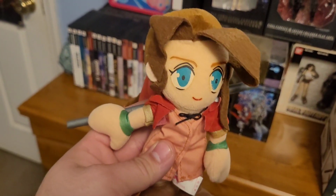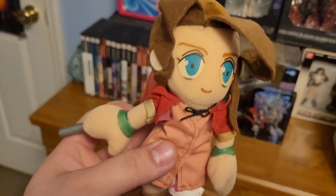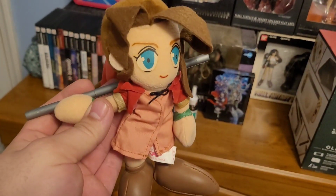So, once again, if you're interested in checking out these lines of plushes, especially older ones from 7, give eBay a check specifically, because that's really the only place you're going to be able to find them.